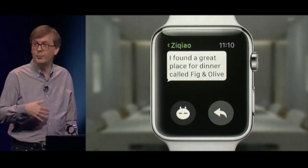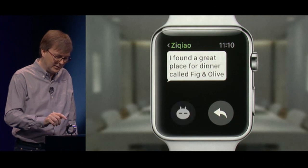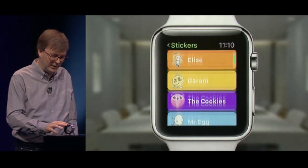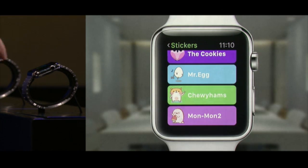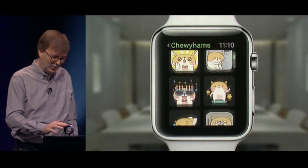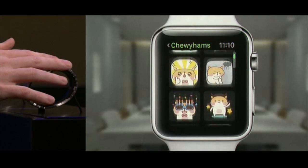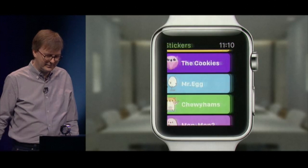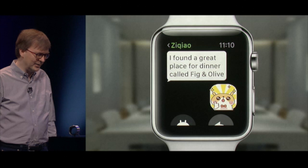And there's the thread. I can reply with a text message. Or WeChat has these great stickers. So I'm going to tap here to pick a sticker. They've got a bunch of collections here. I like these. They're called Chewy Hams. And they're pretty cool. Very emotive, as you can see. I think I will go with this one right here. So it's going to stick that right in the reply. I think that will get the message across.